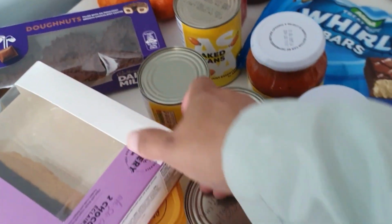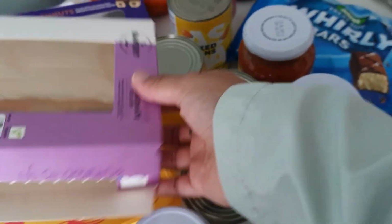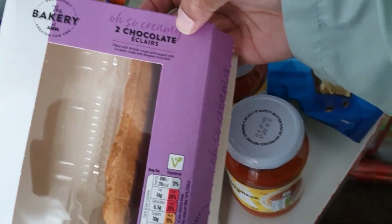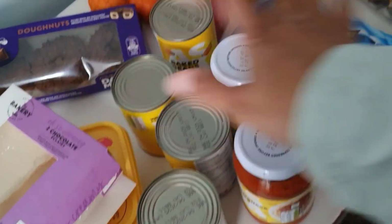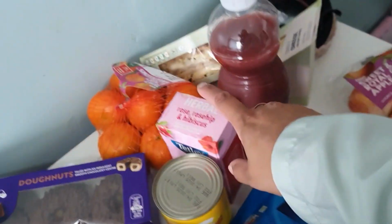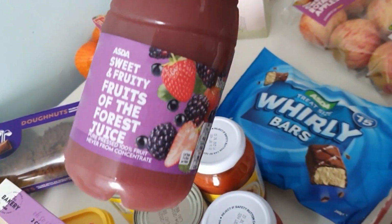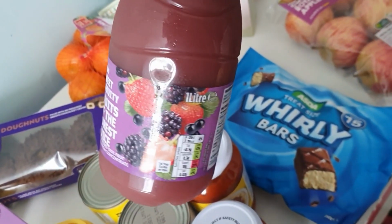Oh, I forgot about the eclair. My husband and I always have to buy eclairs when we go to Asda. He's already eaten, he hasn't gone to work. So I've got mine, and I'm going to enjoy that with my crisps and a cup of tea. I might even try that tea. And then this, I've had a sip of this. This tastes really nice and refreshing.